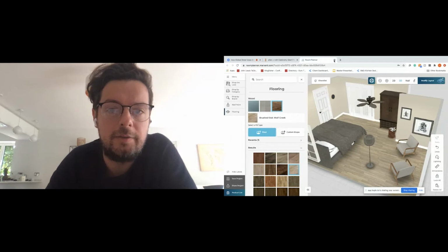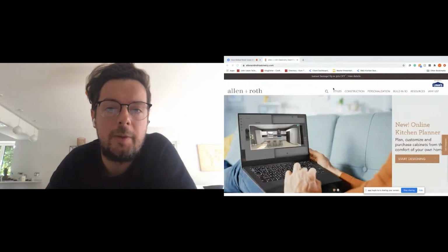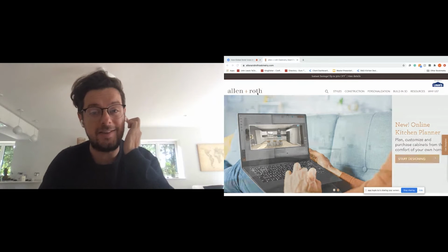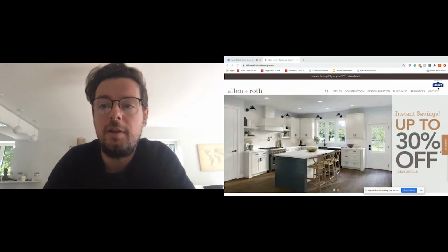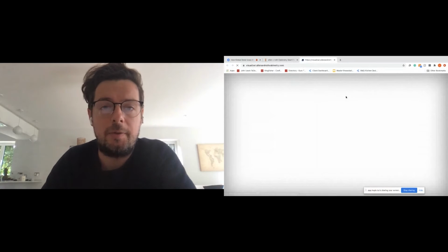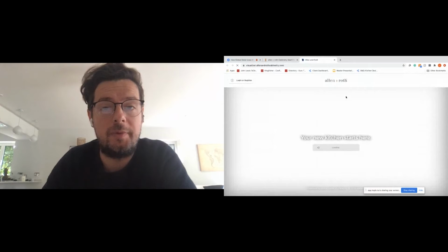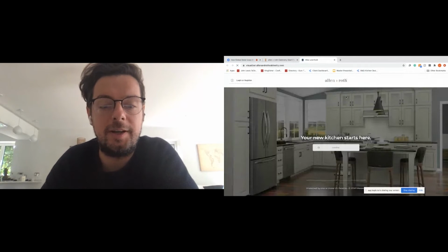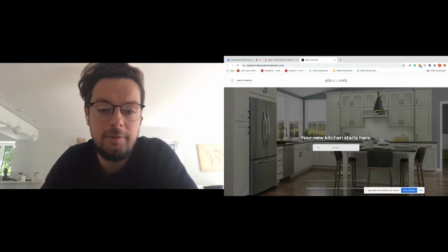Right, next it would be nice to show you from scratch, actually. So instead of working from 3D rooms, why don't we, this is Allen and Roth. They're one of the biggest cabinet manufacturers in the US, and they're exclusively at Lowe's. So in the US, you'd be able to build your kitchen. And for the first time ever, really, and what we've seen is some phenomenal numbers coming out of COVID as well, people are actually designing a kitchen themselves.